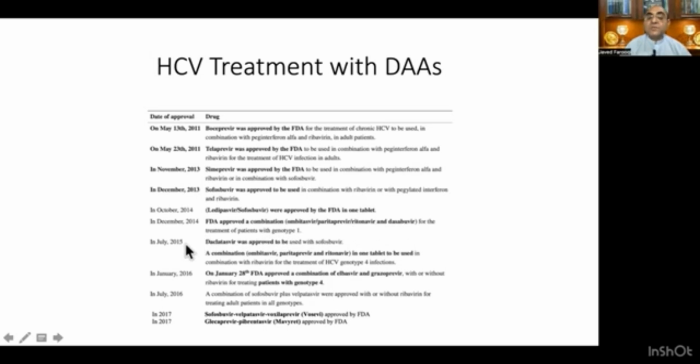In July 2015, daclatasvir was approved to be used with sofosbuvir, and another combination of ombitasvir, paritaprevir, and ritonavir in one tablet was approved to be used in combination with ribavirin for treatment of HCV genotype 4 patients. Then on the 28th of January 2016, the FDA approved a combination of elbasvir and grazoprevir with or without ribavirin for treatment of genotype 4, which is more common in Egypt.